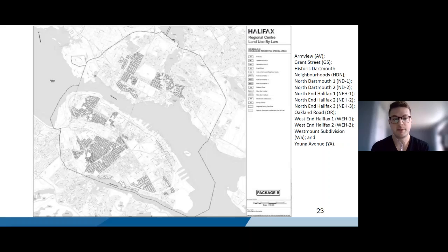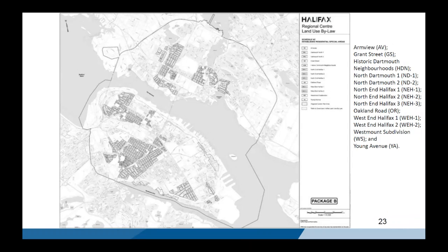And this map is showing the proposed special areas. You can see that they're located throughout the regional center and throughout the established residential designation, and they're listed off to the side there on the right. But like I said, these 13 special areas are for local built form to be expressed through our regulations. Slide 24, please.